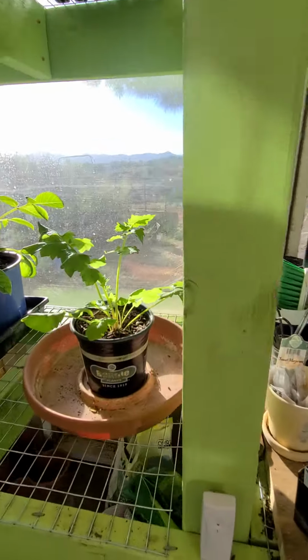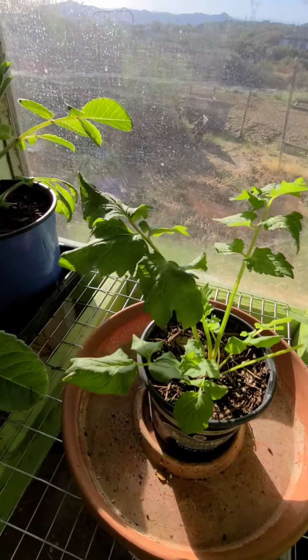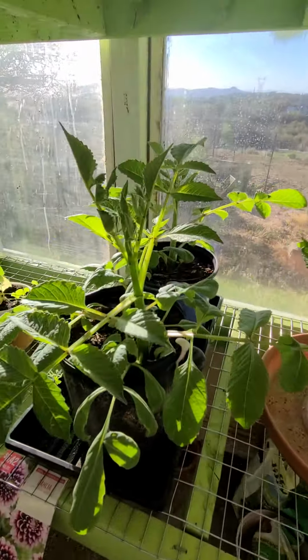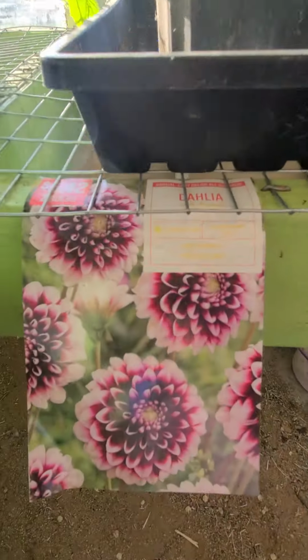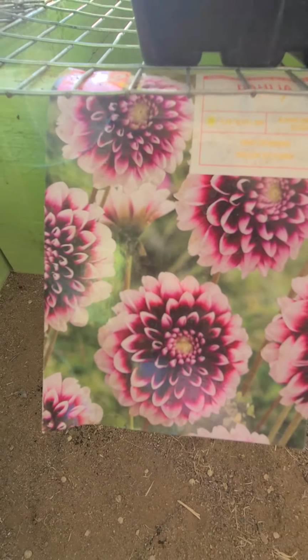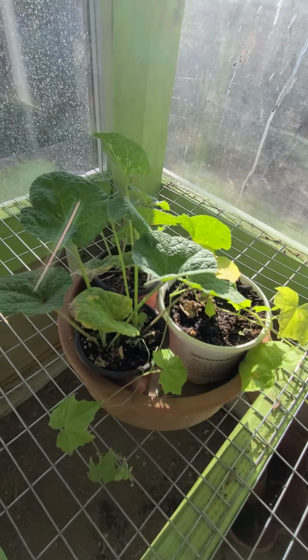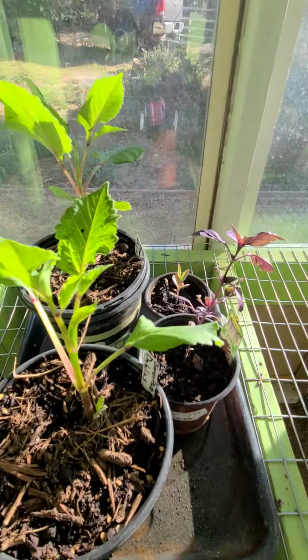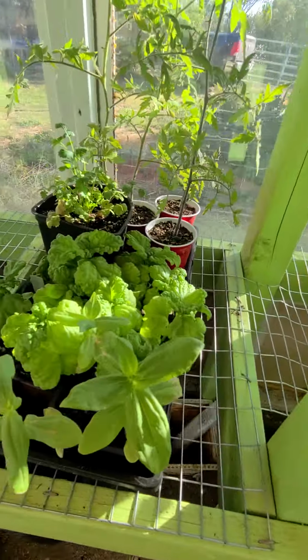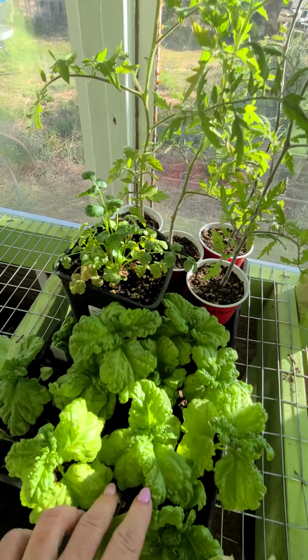Underneath we got valerian. Beautiful valerian plant. These are dahlias. Both of these came bare root from Walmart, and they're gonna look like that. Gorgeous. We got little baby cucamelon and more hollyhocks. Some more dahlias, purple basil, zinnias, and all these are lettuce leaf basils.